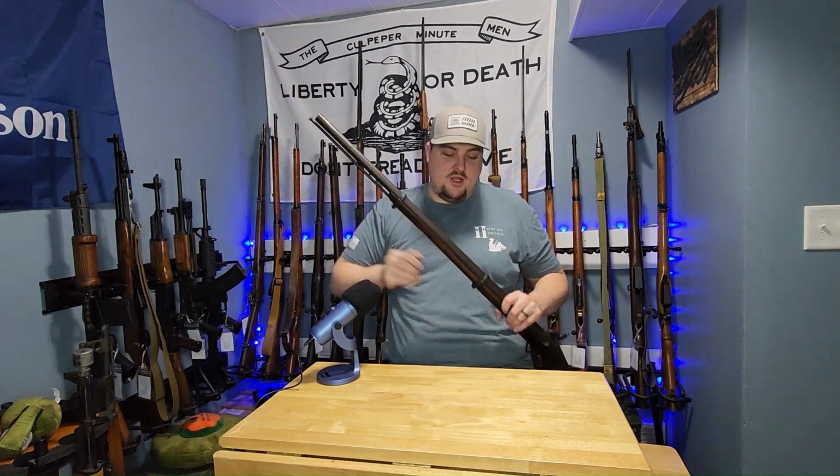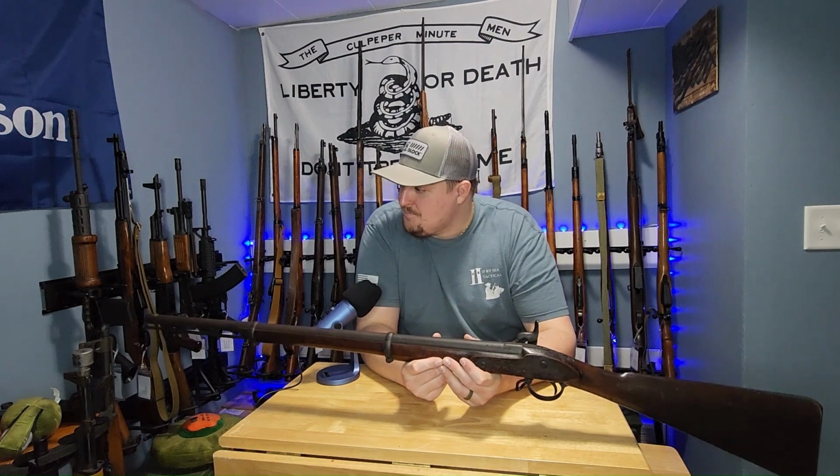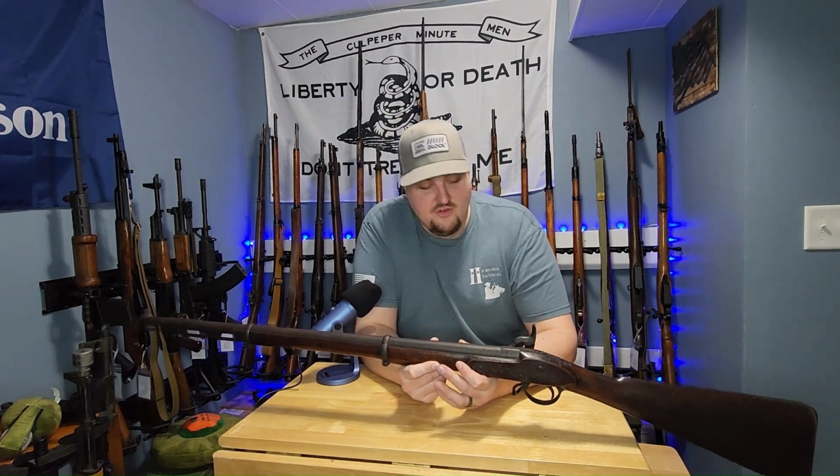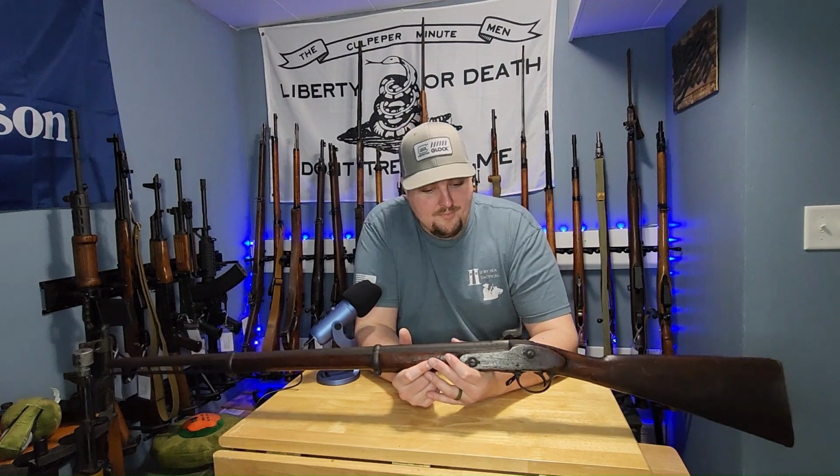But also one of the big giveaways is it was cut down. So these were originally much longer. These were cut down to make them easier to load, A, and B, to make them not quite as unwieldy as you would normally see. So this one most likely was a Southern infantry rifle by someone.